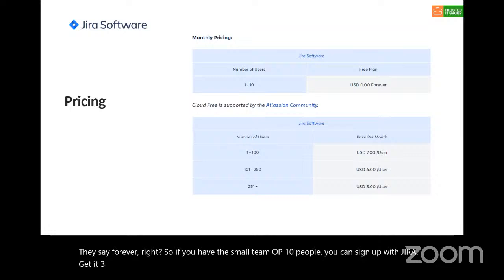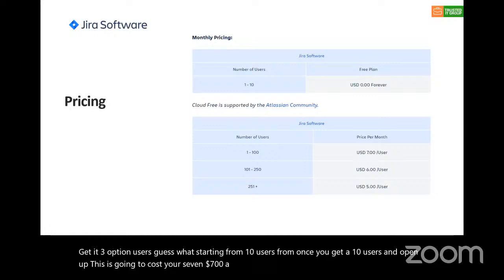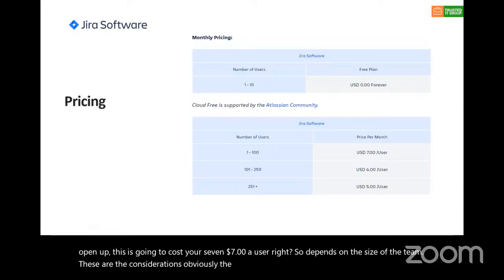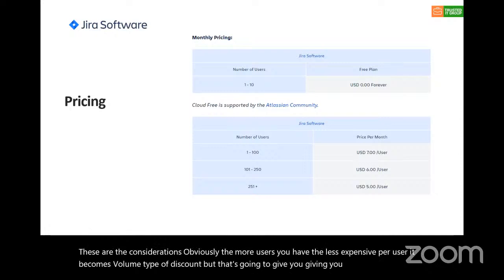Well, guess what? Once you get past 10 users, this is going to cost you $7 a user, right? So it depends on the size of the team. These are the considerations. Obviously, the more users you have, the less expensive per user it becomes. A volume type of discount, but that's giving you the idea of how the pricing is structured.